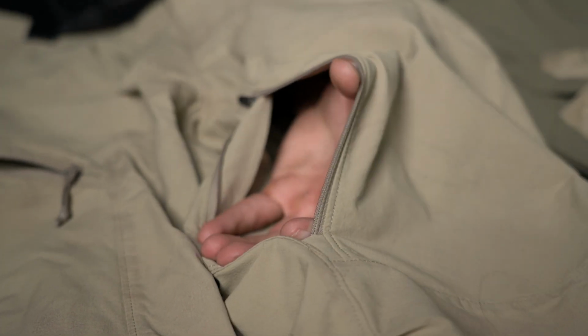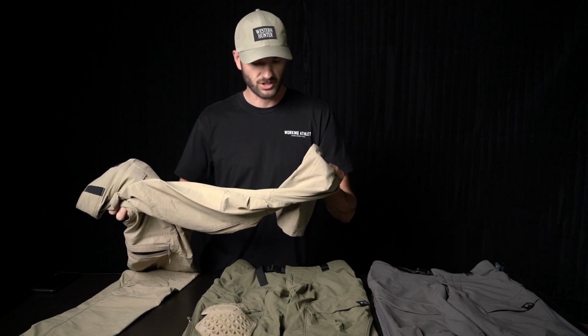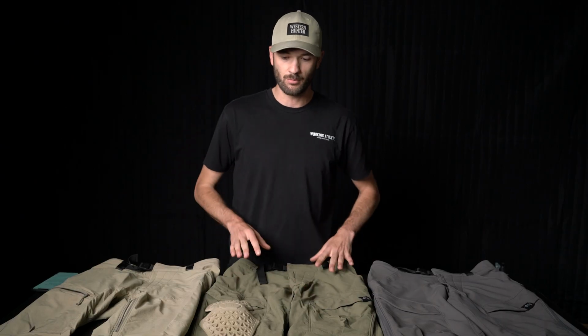So this is the lightest pant in their line. It's been great for me so far. Stuff in Arizona is pretty hard on pants, like cactus and just the lava rocks and stuff here. So far, they've been really good. You can see I've been hiking through it, burning them. So this is the pant I wear the most.